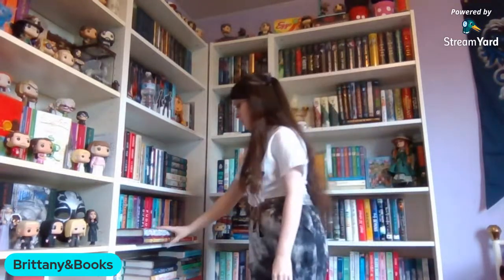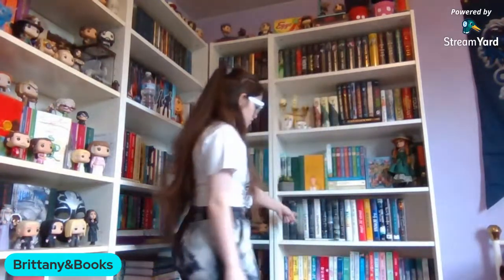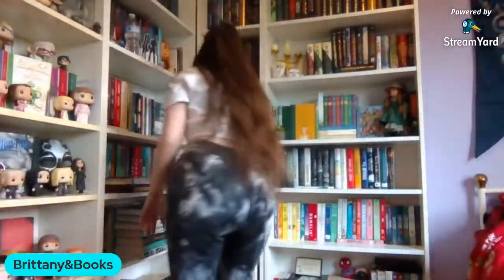Okay, so now these ones don't have a home. Neither do these. But I have this shelf that has a bunch of space on it now. What do I want to do?